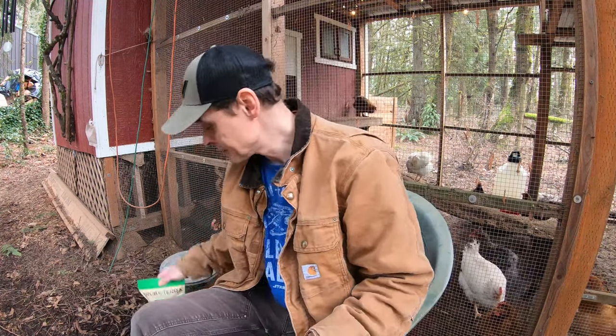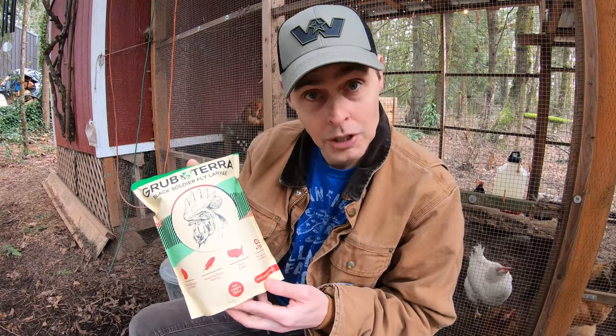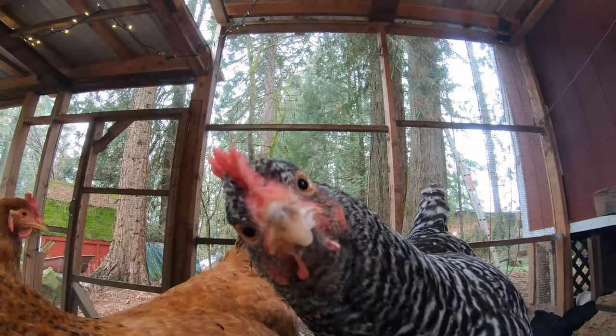But I'm not going to give this whole bag to our chickens all at once. Why? I asked Wendy where in her kitchen I might be able to store the unused fly larva. She was not amused.